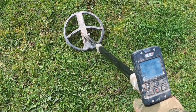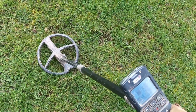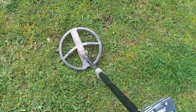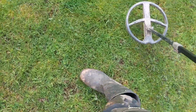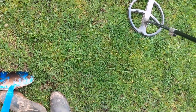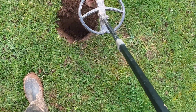I don't like that. Sounds a bit better that way. 83. I would have said bullet casing if I was digging in one of the war sites. Okay.